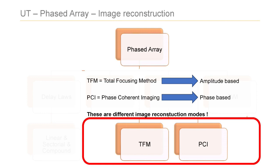The big difference between TFM and PCI is that TFM is an amplitude-based imaging reconstruction method. So we basically look at certain points. I'll have a few slides on that as well a bit later on.